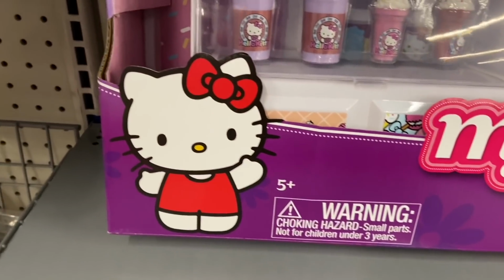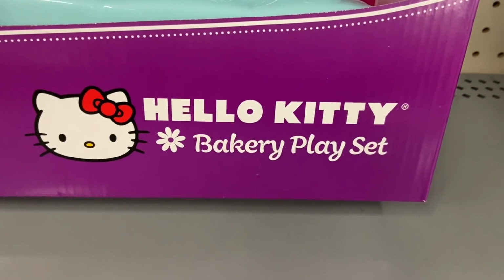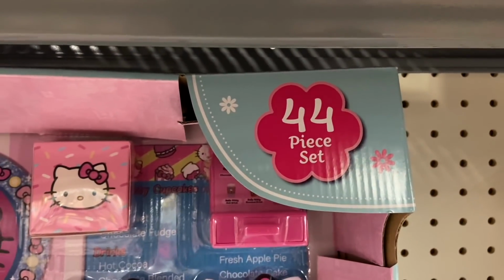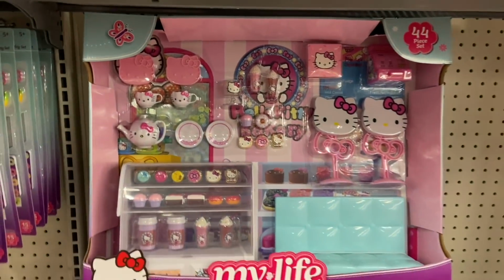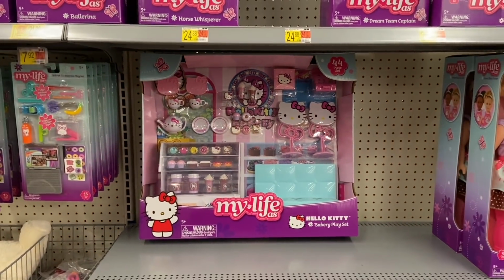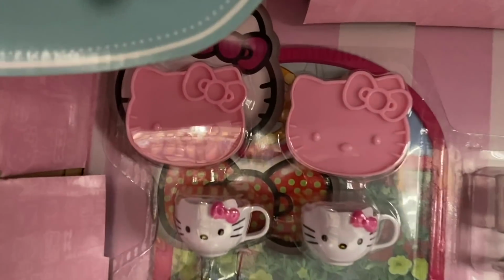But we have been actually scanning the Hello Kitty. So this is the Hello Kitty bakery playset. And this one has 44 pieces. So 44 piece set. Look at this. I gotta step back. This box is huge. Hey, look at this. So you get all of this. I'm gonna go really slow.